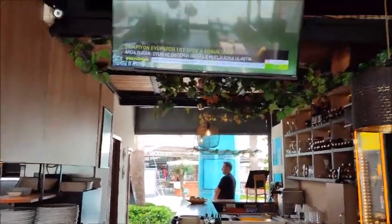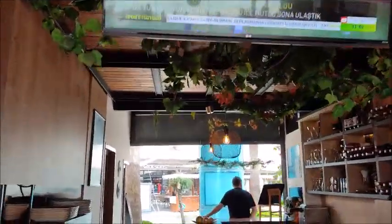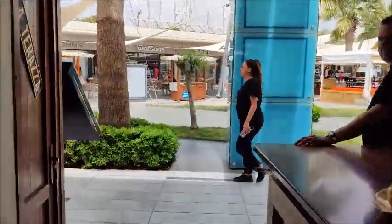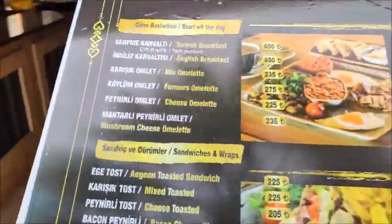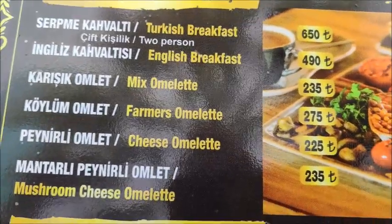Now they do have sports here as well, so if you want to watch football, they do have football and European sports. So let's now look at the menu for this year. They have a nice menu here, so obviously you have the breakfast, Turkish and English breakfast, omelets.